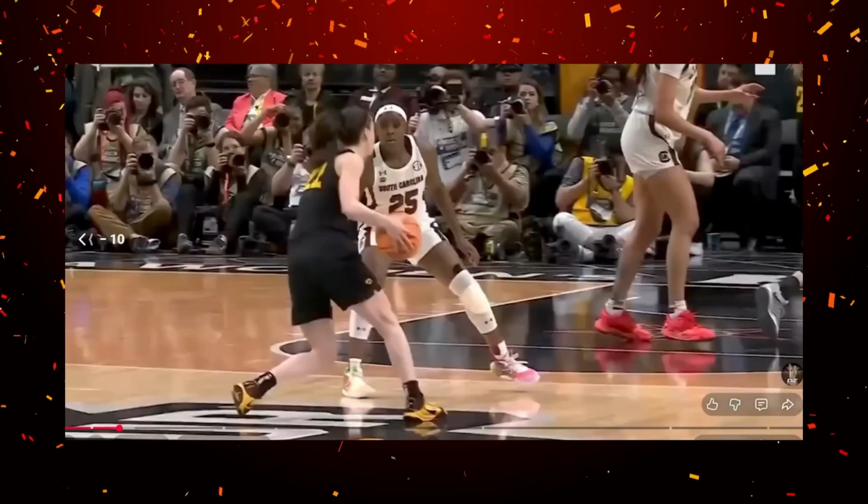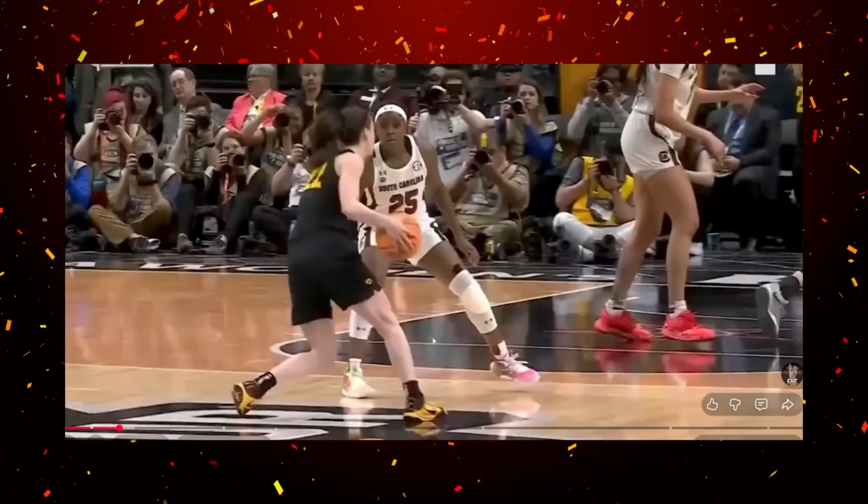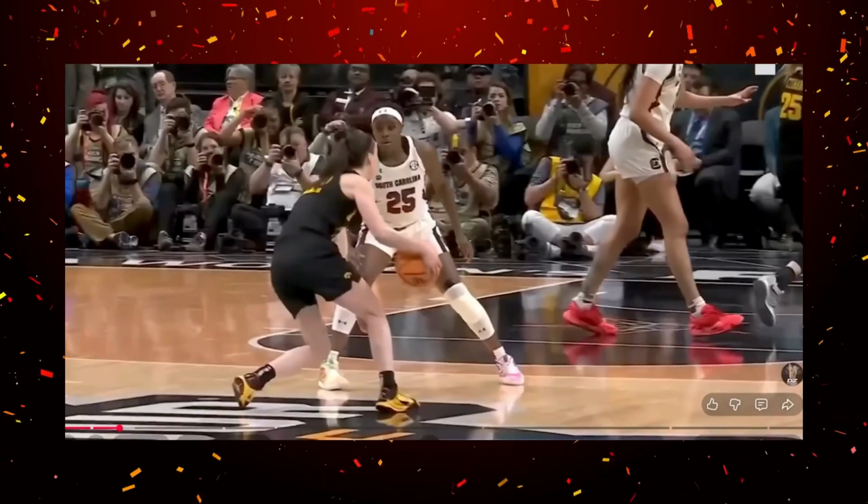Okay? That's a regular hop. Y'all saw the difference between the two different hops though, right? You saw it was like a 1-2 hop that she does, but this is a regular hop, okay? This is the hop that hop shooters do. This is the shot that hop shooters do, okay?